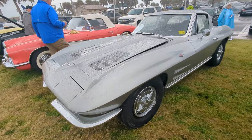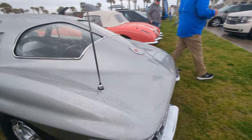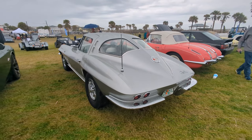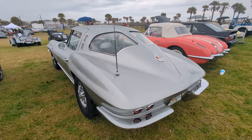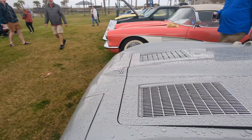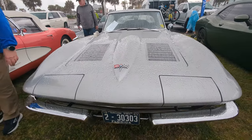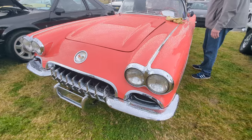But this is cool. There's one at the Broad Arrow auction. It's going up for auction. I think it's 700,000 or something. They're expecting a pretty high number, I thought. But you know, these split windows are rare. Only 63, so. There you go. Early Corvette, red with white.